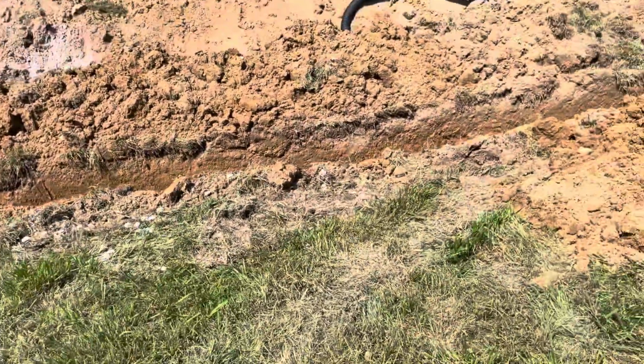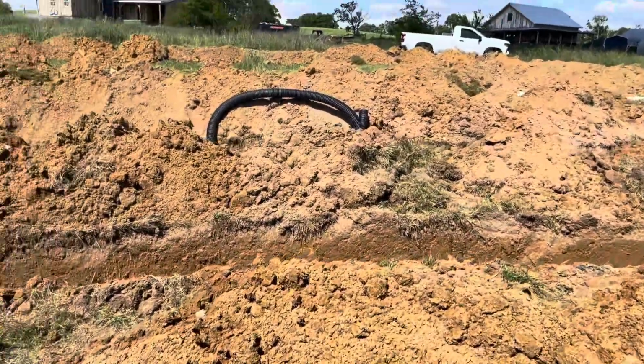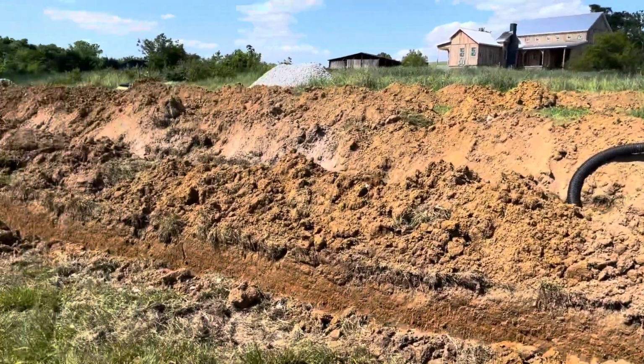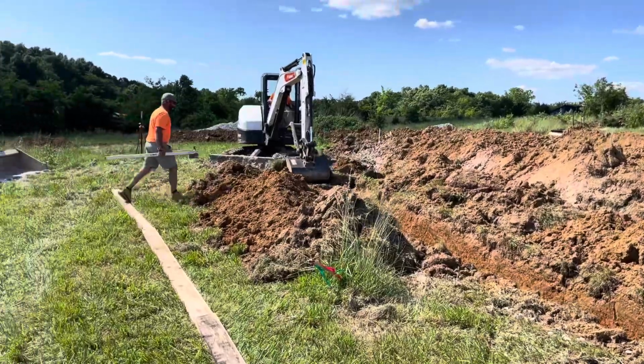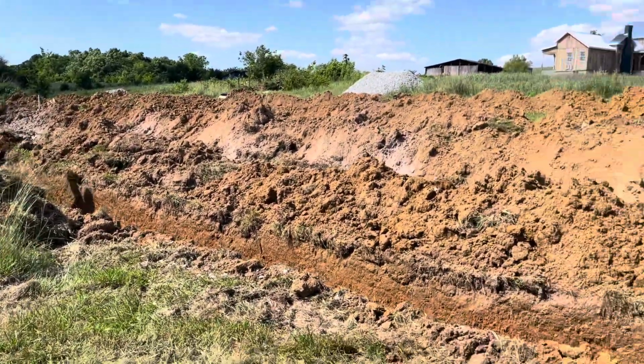Sorry, I'm in your way, aren't I? Okay. So it's a lot. It's much more excavation than I had anticipated. But luckily we have a dry and sunny day.